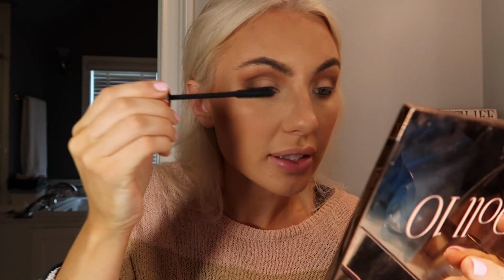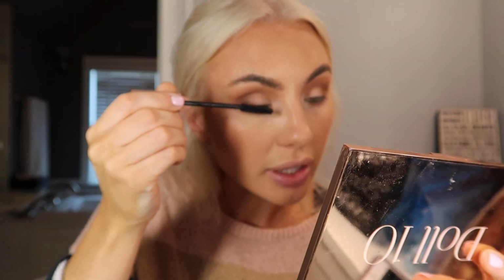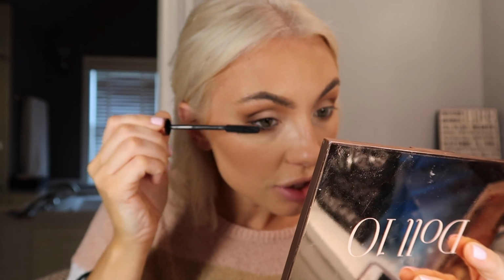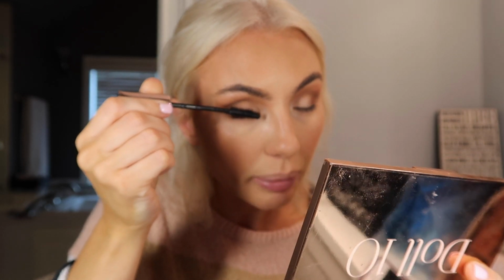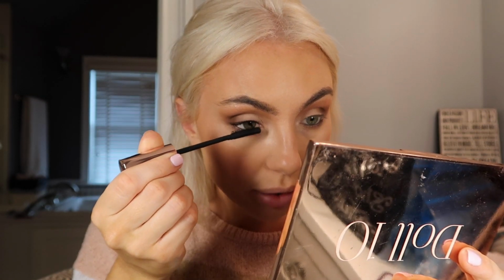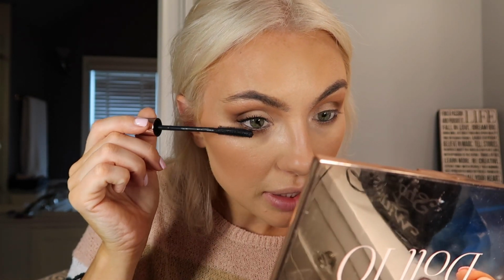So I am gonna do some Effort Lash XL on my lashes, and this is, oh, the most incredible mascara. So Effort Lash XL is going to treat your lashes. I want you to think of it as a lash conditioner that's also an incredibly voluminizing, lengthening, strengthening mascara. So you're gonna see a difference from one eye to the other on my eyes in 2 seconds. It's gel based, it's not wax based, so it's never gonna weigh your lashes down or make them feel heavy.